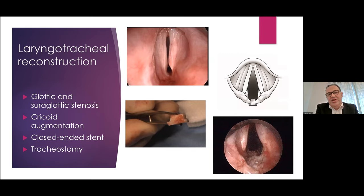The open procedure we do, the laryngotracheal reconstruction, we do mostly when you have posterior glottic stenosis. From experience, doing laser arytenoidectomy is good as a temporizing measure, but if you have that posterior glottic scar, then you will need something else. You need to augment that area, and that's what we do.